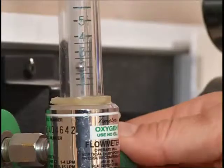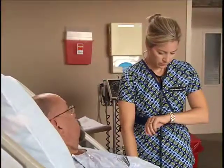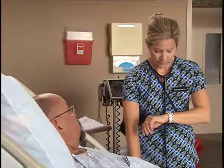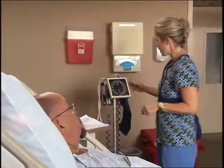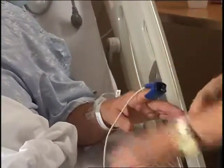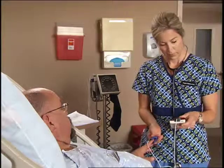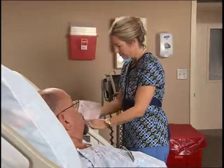Okay, I'm just gonna go check your oxygen, make sure that it's set properly. Well, that's set properly, so now I'm just gonna check your heart rate. All right, your heart rate is 70 and your respiratory rate is 20. Now I'm just gonna check your oxygen saturation. I'm gonna place this monitor on your finger. All right. 98%. That's a great improvement over last night.